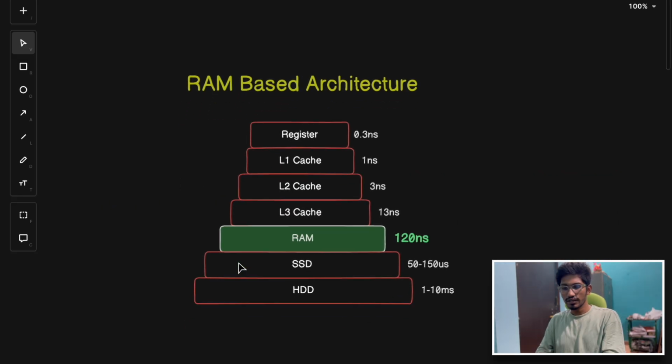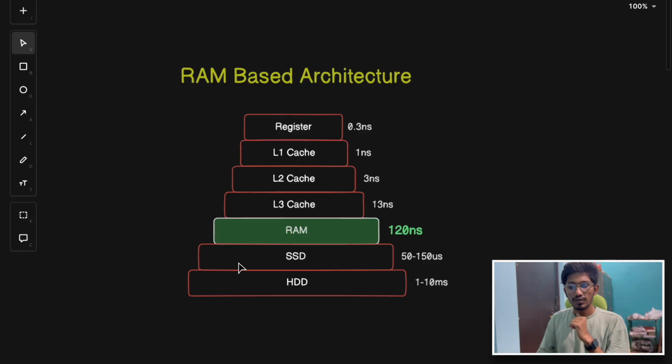Okay, so let's begin with the memory architecture first. Redis keeps all its data in RAM. So instead of traditional storage like SSD or HDDs, Redis stores data in RAM. Here's the breakdown of the latency. If you can see here, RAM access takes around 120 nanoseconds. In comparison, SSD takes around 50 to 150 microseconds, and HDD takes around 1 to 10 milliseconds to access data from it.